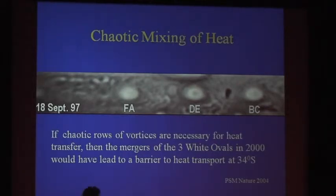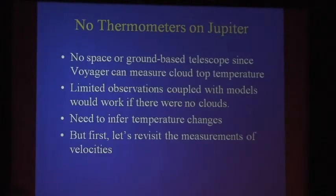The thermal time scale of the atmosphere at the elevation of these vortices is about 4 years. So the prediction would be that sometime around 2005, 2006, you'd start seeing the effects in the atmosphere of the shutdown of the heat transport. Okay, so we published this. It didn't make it to Nature in 2004, but that was enough time.